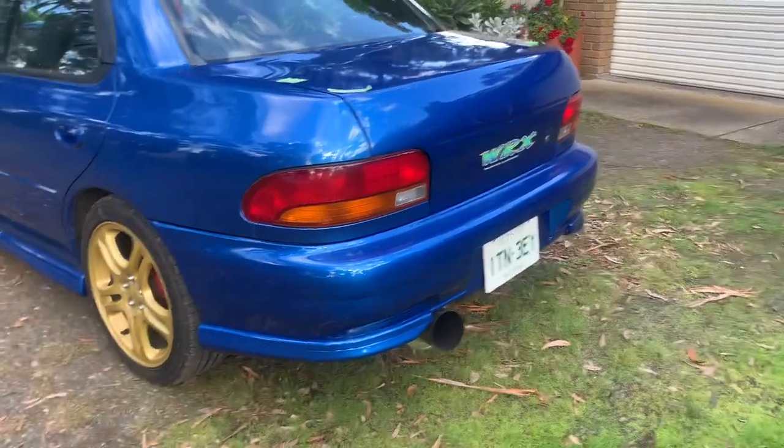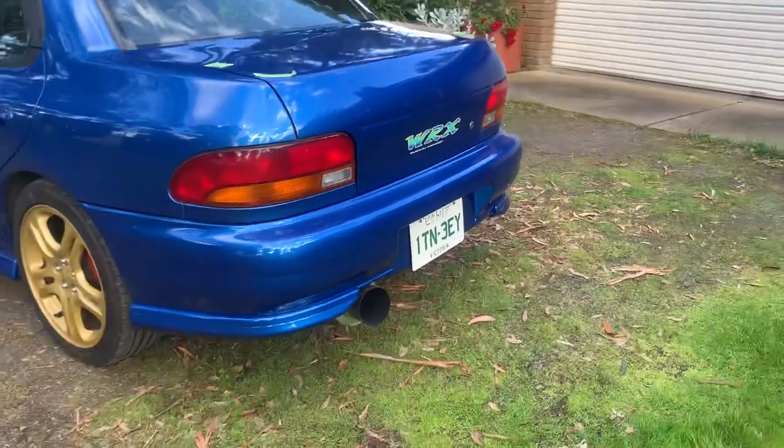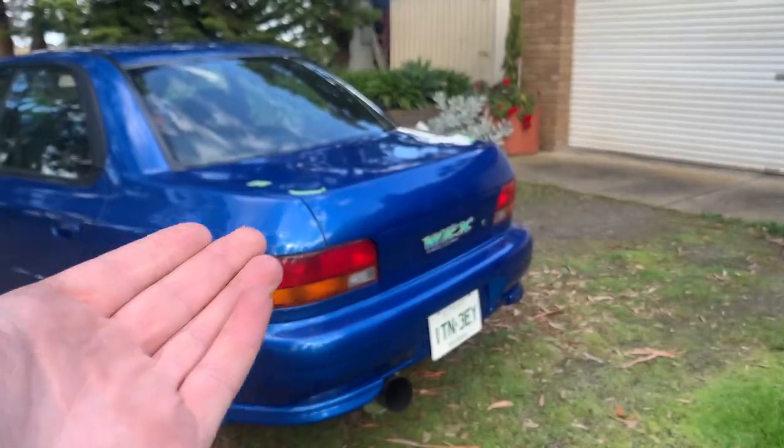At the back, as you see, obviously I just did the sticker. We have the number plate, which looks really nice. And then of course, the side skirts are all paint matched. Eventually there'll be the STI spoiler.